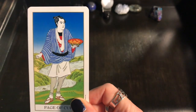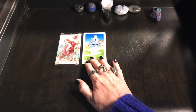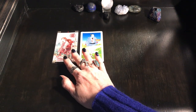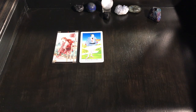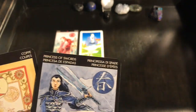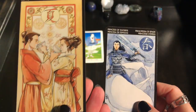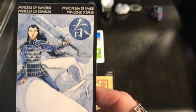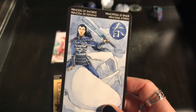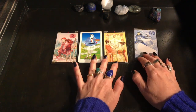We have the Page of Cups. Could be what's going on right now. And 2 cards came out here for future potential. Wow. We have the 2 of Chalices, which is the 2 of Cups, and we have the Princess of Swords, which I think in this deck is actually the Knight of Swords. So, okay, this is kind of interesting here. Let's see what we got.